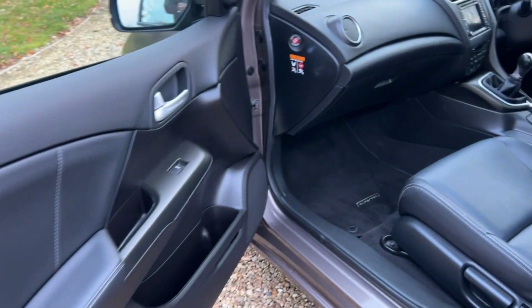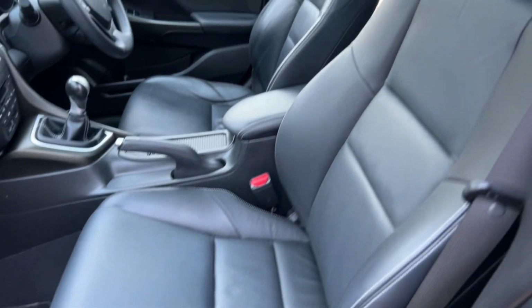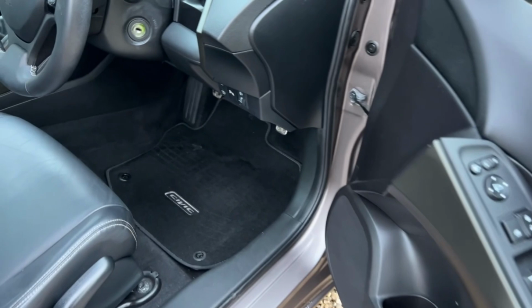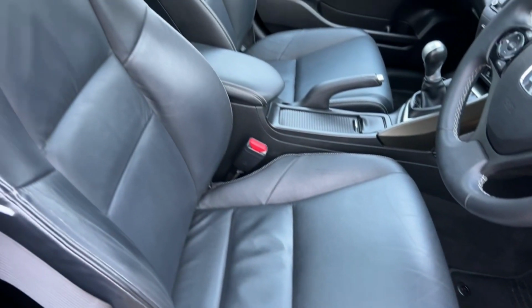And the passenger side front. Full set of original Honda mats in the car. Passenger seat again. Exceptionally clean. Finally coming on the driver's door card. It's very nice and tidy. Foot lower is really nice, as is the driver's seat itself.